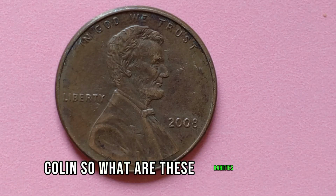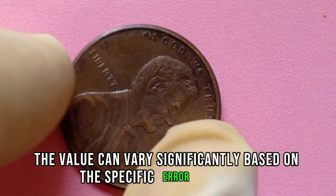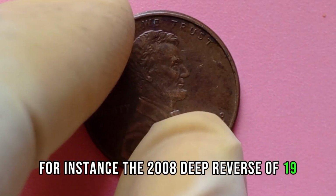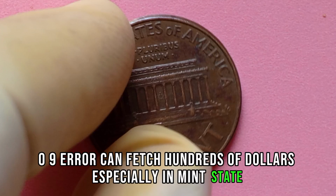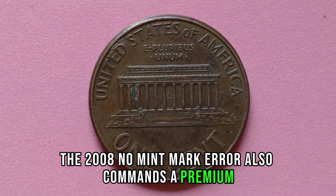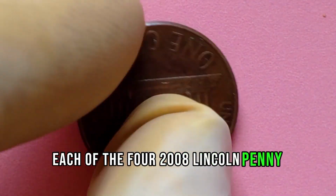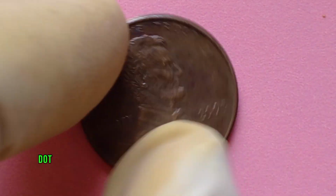So, what are these rarities worth? The value can vary significantly based on the specific error or design, as well as the coin's condition. For instance, the 2008 reverse of 1909 error can fetch hundreds of dollars, especially in mint state. The 2008 no mint mark error also commands a premium, potentially reaching several hundred dollars depending on its condition. Each of the 4 2008 Lincoln penny designs can be worth a bit more if they are in excellent condition or graded highly.